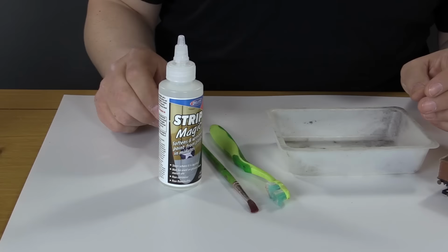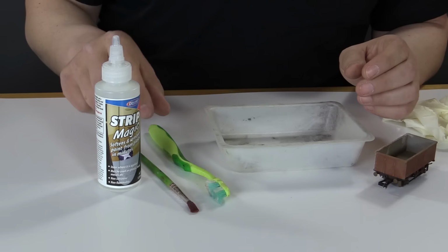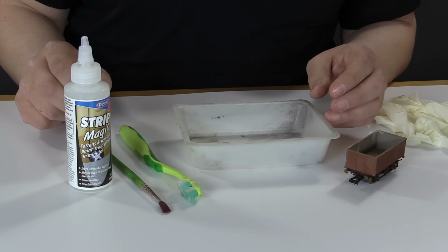Our test for today is going to be this somewhat badly weathered Hornby wagon. Don't worry, we can save it. Our tools for the job are Strip Magic, some old paint brushes, preferably some fairly stiff ones, so that we can work the Strip Magic into the crevices.